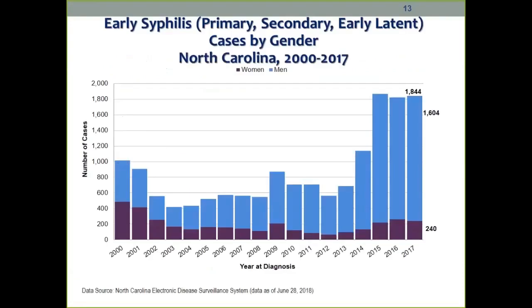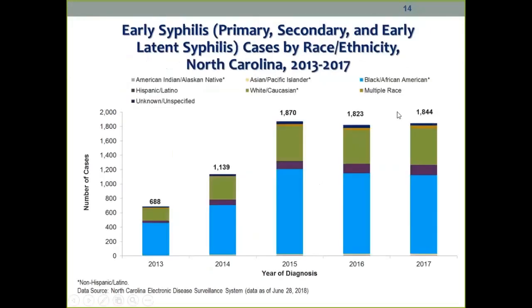This is another map similar to CDC data where you can see the year on the x-axis and the number of cases on the y-axis. Men are in blue and women are in purple, so not that women are not some proportion of the cases, but the men are making up most of the cases. And you can see a significant increase in North Carolina, matching with national data after 2014. Pretty flat line after 2015. And if you look at the racial and ethnic breakdown, the blue lines are black and the green lines are white. So majority, you can see somewhat decreasing proportion among African Americans between 2015 and 2017.